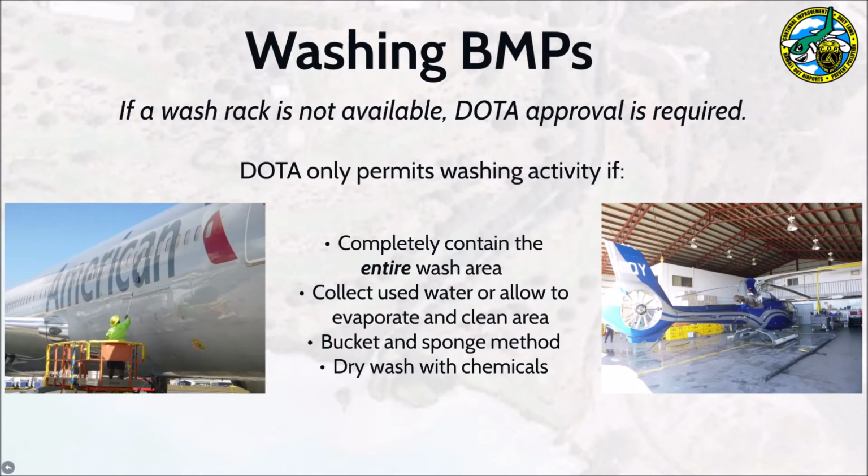The goal of these alternative BMPs is to prevent the wash water with potential pollutants, such as soap, dirt, metals, and oils, from entering the storm drain system. This can be effectively achieved by containing the wash water.